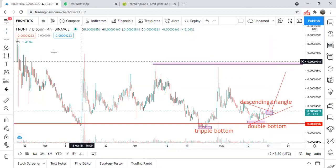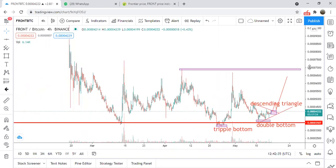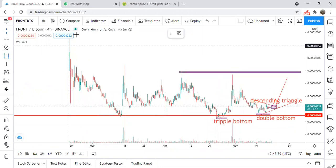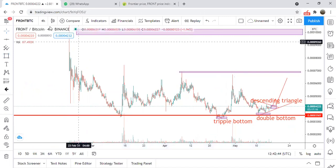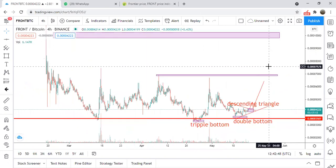Then the next take profit can happen over here. You can take your next profit over here very far, but then that means I'm talking about this area, though it's far to you. If you switch to 1 hour and 1 day, you will know it's not far. So you can take your next profit over there, depending on how well you are okay with the market.